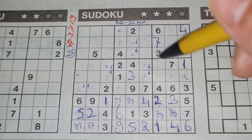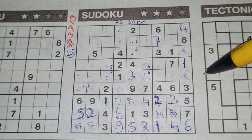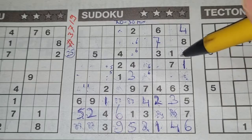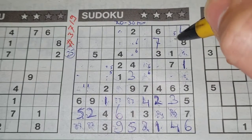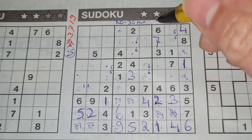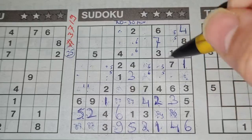3 missing numbers in this big square. One of the missing numbers is a 5. We see here a 5. So no 5 in this box. So the 5 could be here, could be there. 5 in the last column. 5 in one of those 2 boxes in the column next. So that column, no, needs to place for the 5. Could be here, could be there.